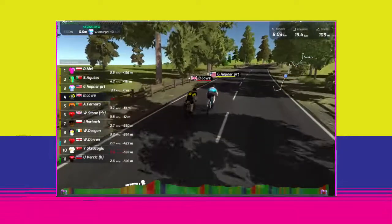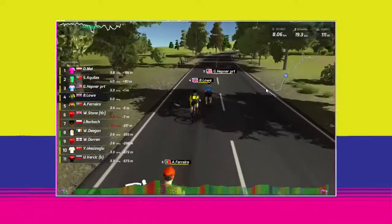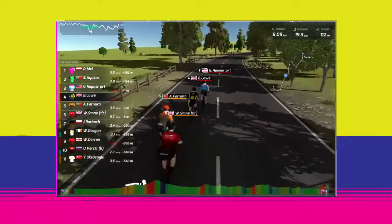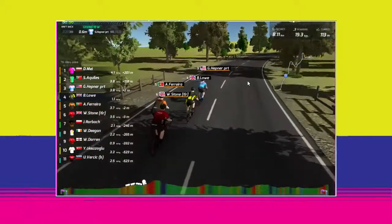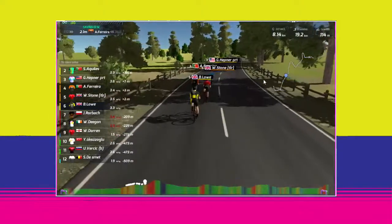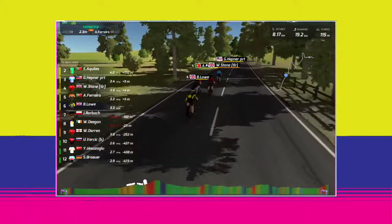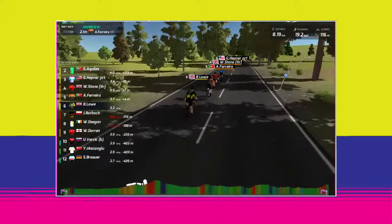Guy Hepner pushing through, giving his wheel to Ben Lowe, both part of PRT, as Ferrara drags Will Stone back up to this group now on this first section of incline. Ben is just dropping to the back of this group, while Guy Hepner keeps the pressure on, pushing forward.